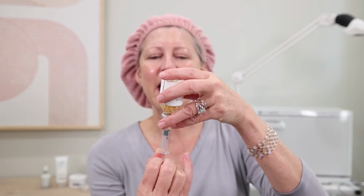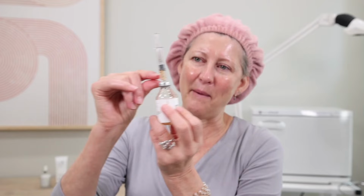And it really helps. I discovered this the other day. I used to only use like a quarter of about that much of this stuff every day, and Celine used it on me last week, and she used an entire dropper full, and I saw such a difference. I thought, oh my gosh, this stuff is even better than I realized. So now I've started using a bit more.